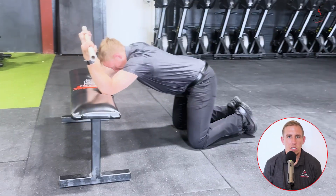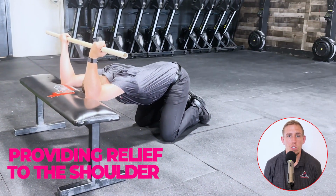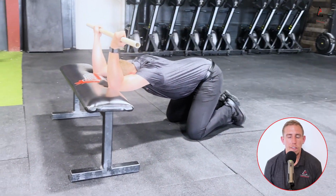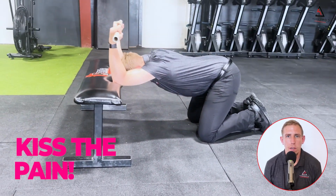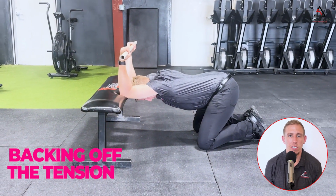By completing this exercise, this is loosening up these 2 areas instantly and also providing relief to the shoulder because now it has more freedom to move. Focus on the stretch that feels good. If you're experiencing pain, you want to kiss the pain, meaning you want to work up until right before you feel the pain and then backing off the tension.